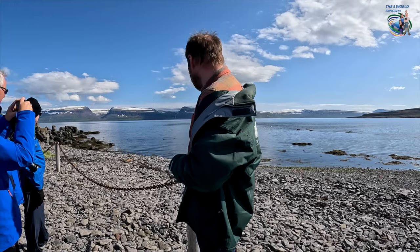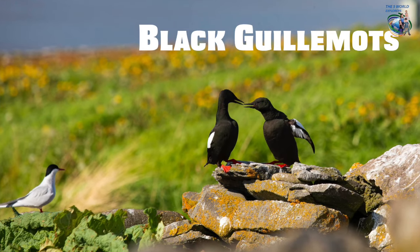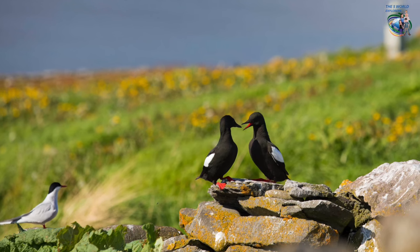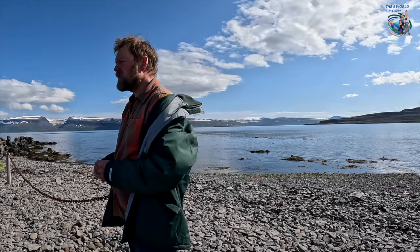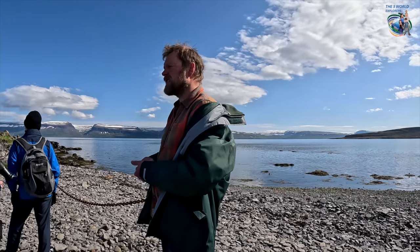The other bird that you see here, completely black except for a white patch on the wings, and there are hundreds of them on the bay over here. These are black guillemot. They are absolutely unique here in Vigur, quite an endangered species. There are only about 10,000 pairs left in the country. Here in Vigur we have 1,000 or 2,000 pairs, so it's by far the biggest colony, and they are nesting inside rock holes, just anywhere they can find cover.